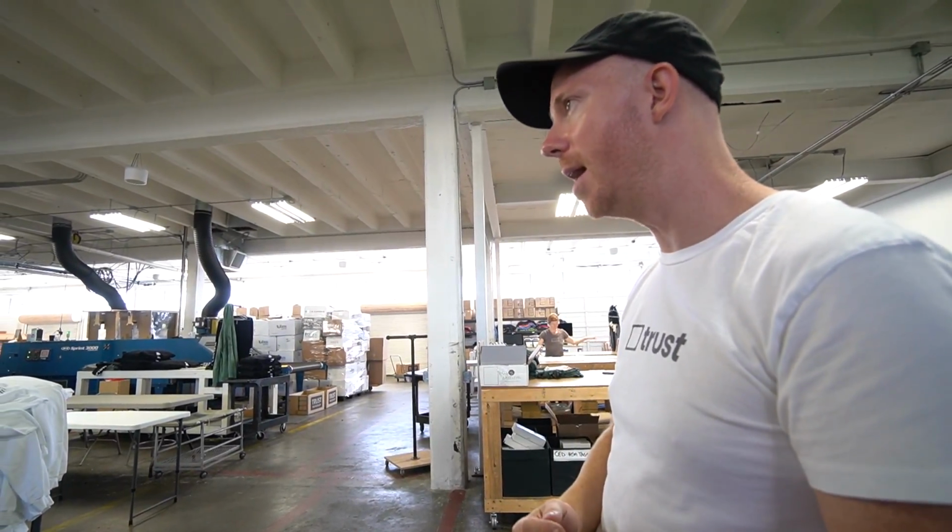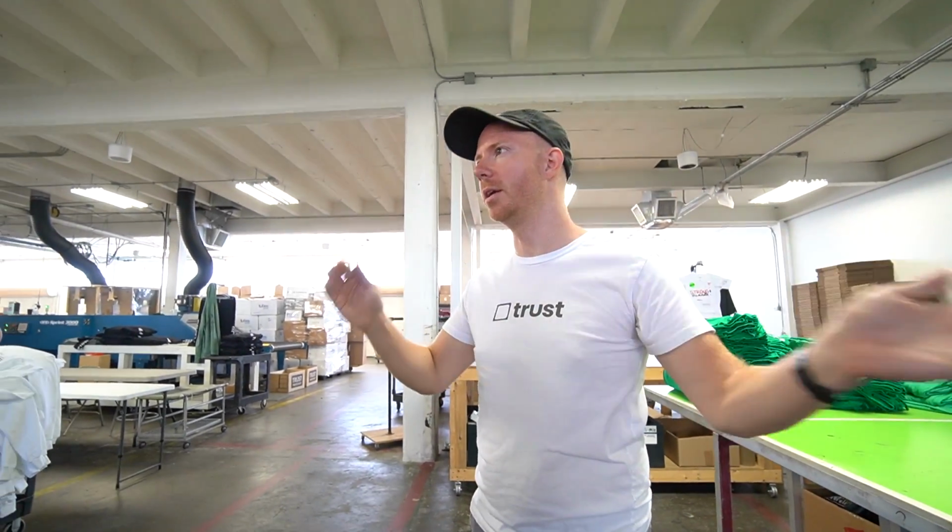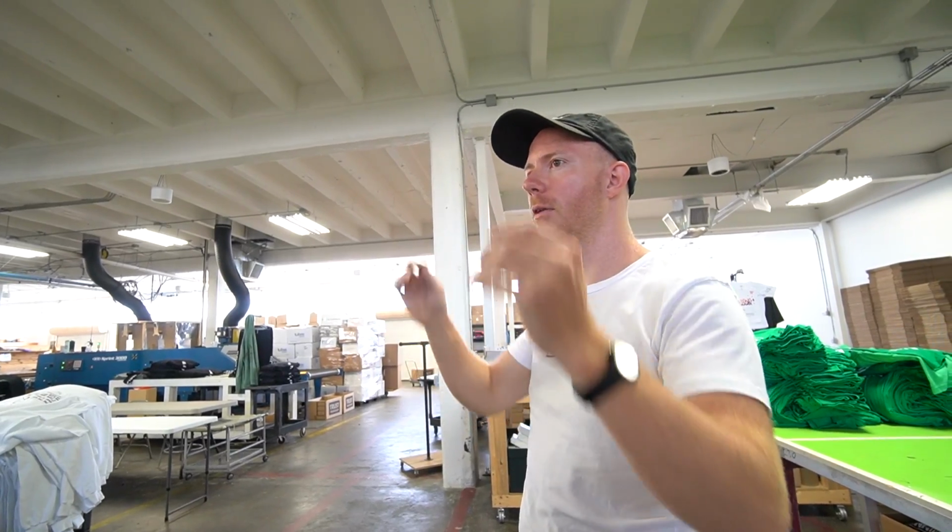We're about to break that because we're adding embroidery. You would think embroidery would go somewhere here in production, but it's not, because you can't get dust anywhere on the thread paths. So it's a bit funny.